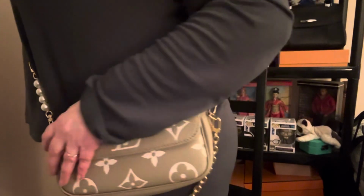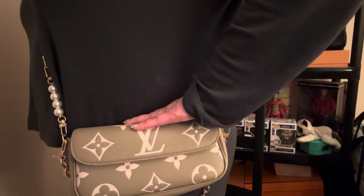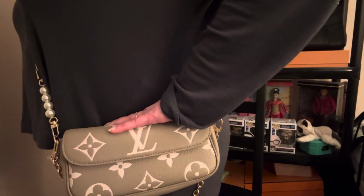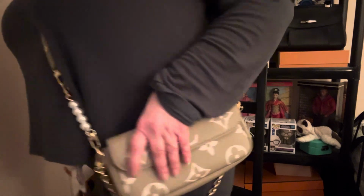Let's just fix this. Now, you see where this is? This is now touching the top of my hip and hanging much, much lower. This is actually even almost a little bit too low, but it's fine. If I were wearing a coat, it will work fine with my coat. So you could definitely use that extra little bit of length in the wintertime if you're wearing a heavy coat. And a lot of us need to wear that heavy coat.